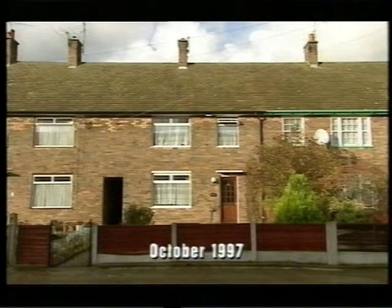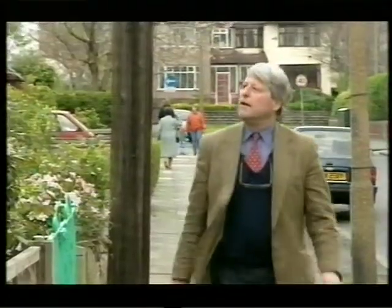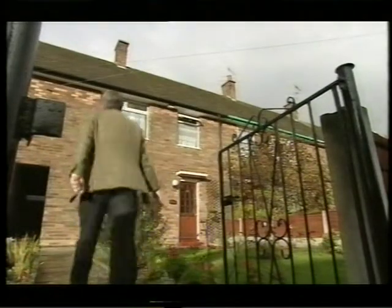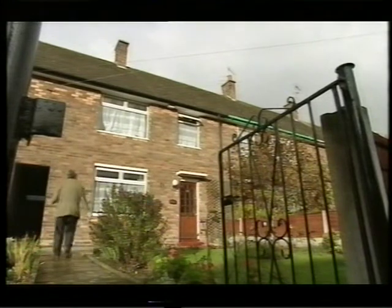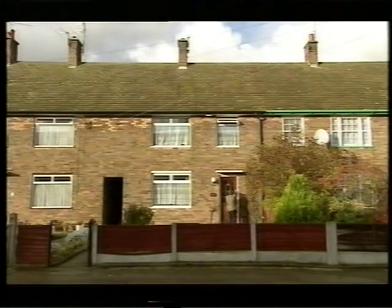But though 20 Forthlin Road might be the National Trust's smallest stately home, it was to be one of its toughest challenges, taking the Trust into completely unfamiliar territory. The restoration of a much altered and redecorated 1950s council house.